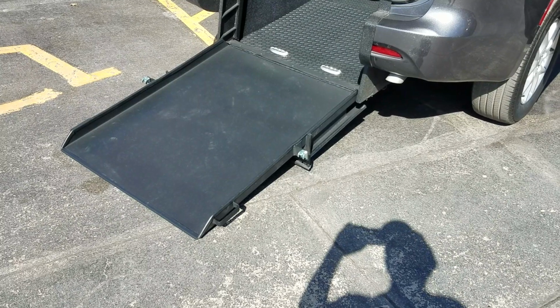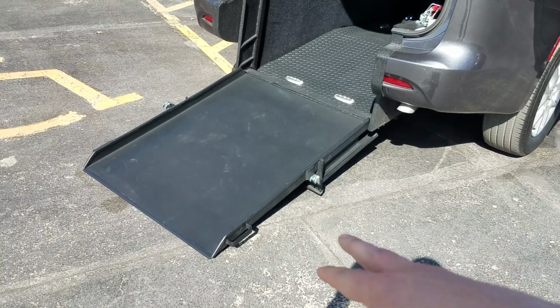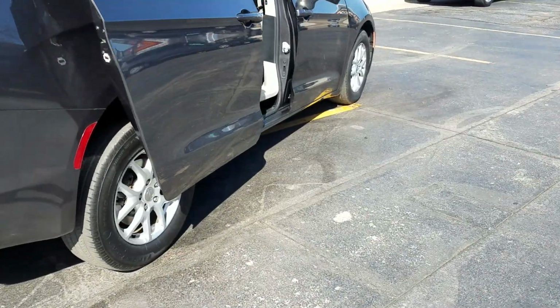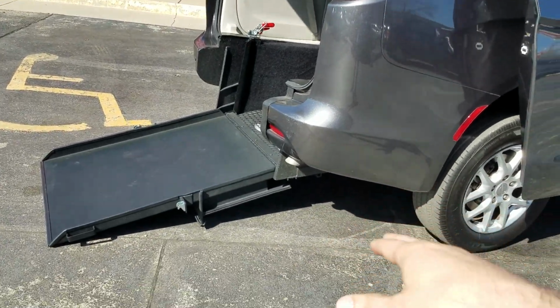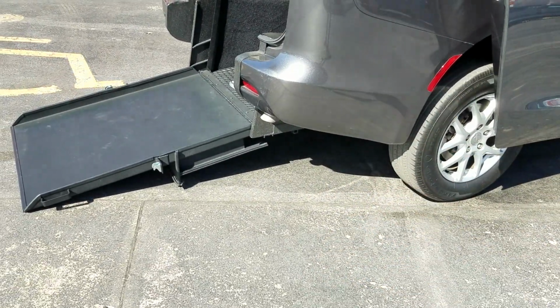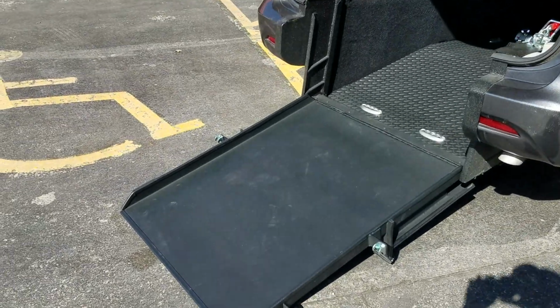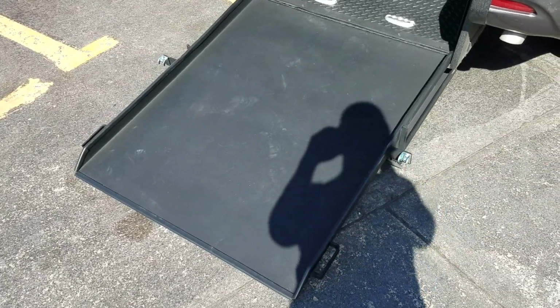That's 4 inches wider than a side entry. So if you're looking to haul a bigger chair or chairs, the rear entry might be the answer for you. Also, if someone parks next to you in a side entry, you cannot get out of your vehicle. Not the case with the rear entry. The rear entry has more ground clearance for getting over rougher terrain, and it's more affordable to convert, therefore more affordable for you to purchase. A few of the advantages of the rear entry, but we do sell side entry and even full size. If you're looking for that, let me know.